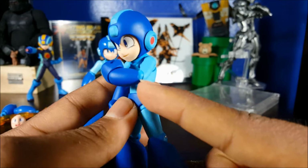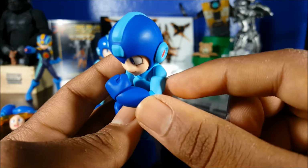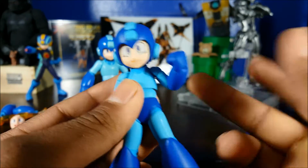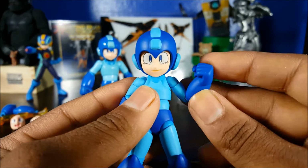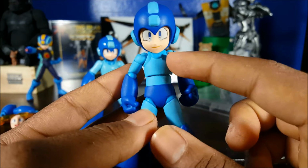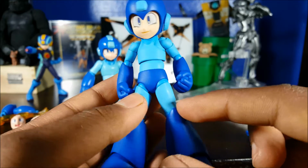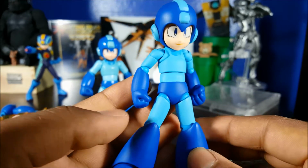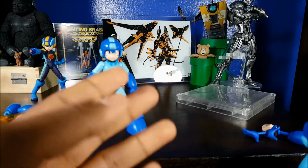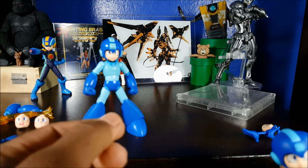He's got a single jointed elbow right here, cut at the bicep. Obviously, with this much articulation, I don't know if you can already tell, it does ruin the aesthetic and the overall design of the Mega Man figure, having all these joints very much visible. So that's just something you might want to think of. Because this one, obviously, it's not as bad, but, I don't know.